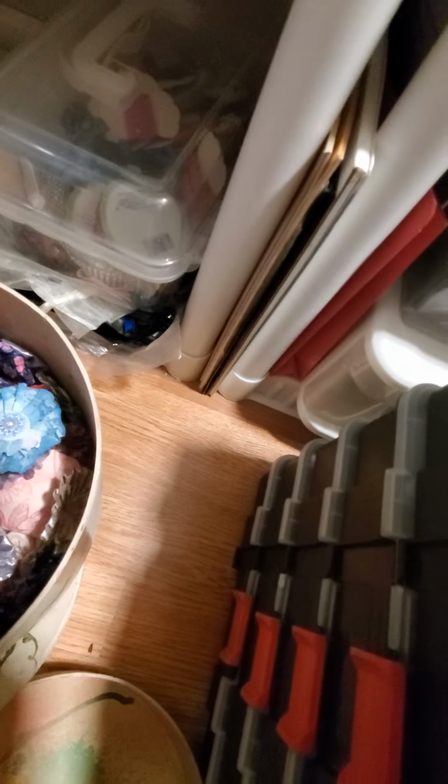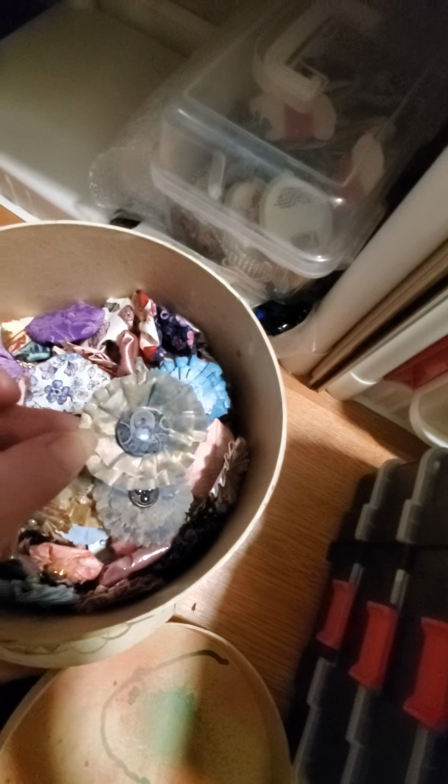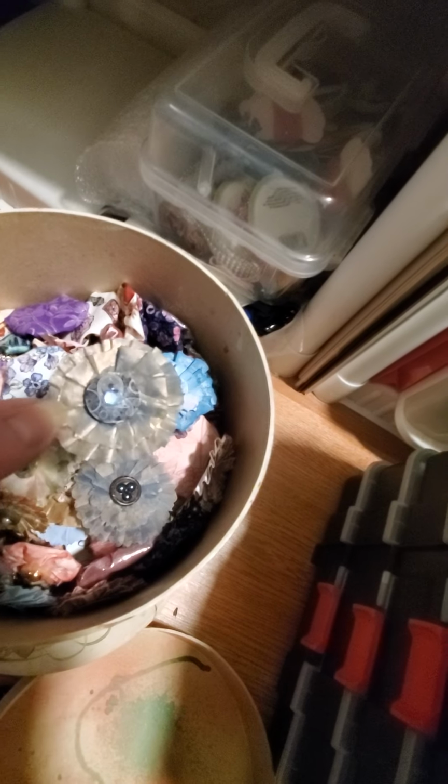what do you call it? Vellum. I keep having trouble remembering that word. Vellum. I love making paper flowers out of those. And then I use gold on them to accent them, or I also really, really like using nail polish. As you can see, it gives them a very pretty look.